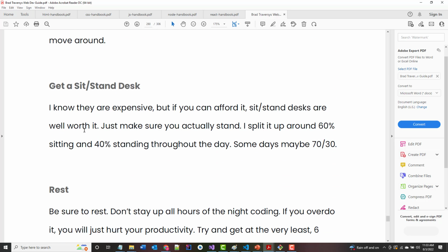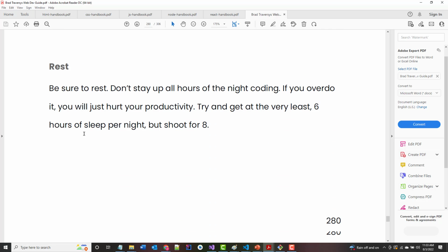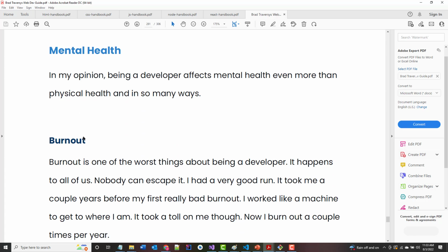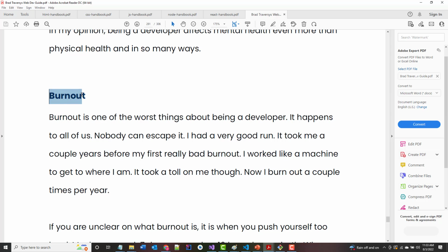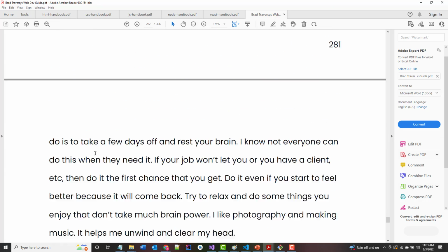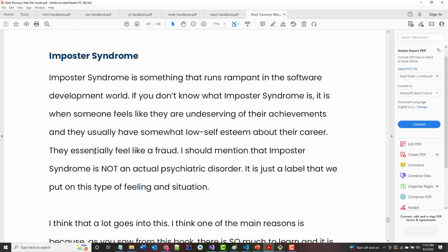These sit and stand desks. It says if you can afford it, they're worth it. I've seen those, but I've never used one. Sounds interesting. Yeah, get rest. And again, Mr. Traversy, who's gone through a lot during his life, not that I haven't, but is probably much more attuned to talking about mental health than I am. Burnout is something we all experience at any job. And sometimes you just need to take a day off or you need to walk away for a while, etc.